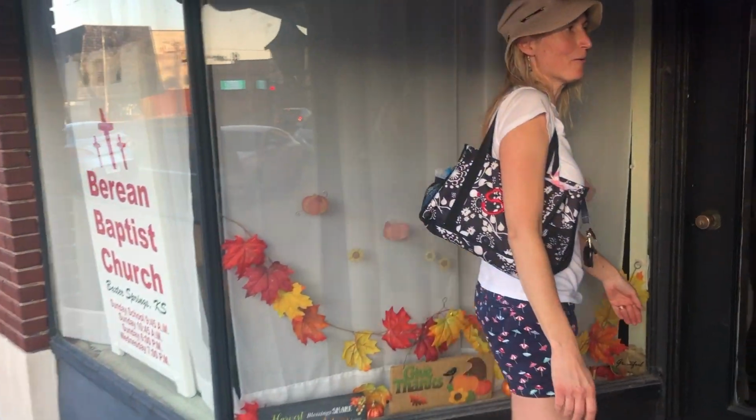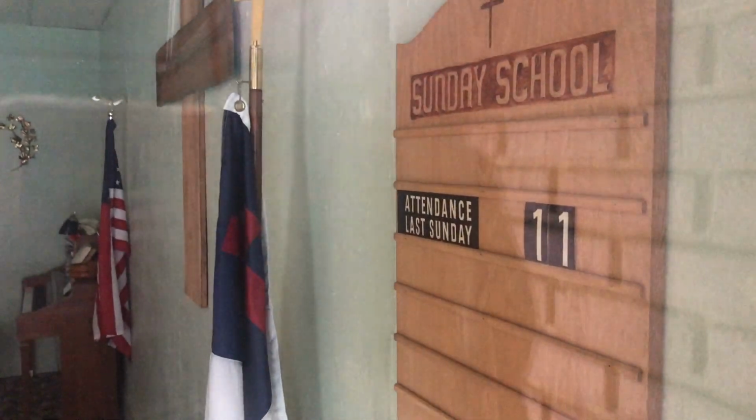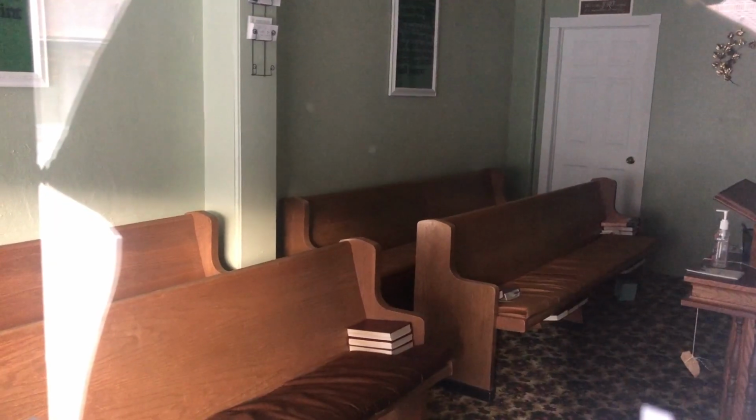Let me check out what appears to be the world's smallest Baptist church here in Baxter Springs. If you look over there, it says the attendance last Sunday was 11.